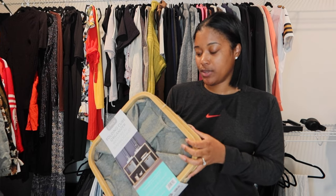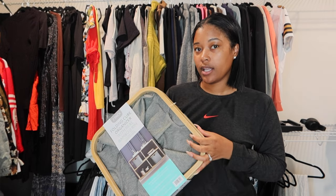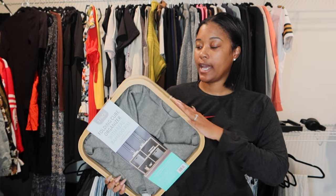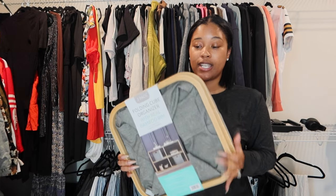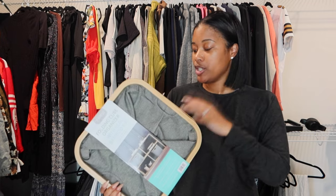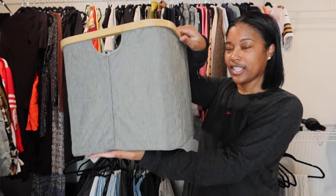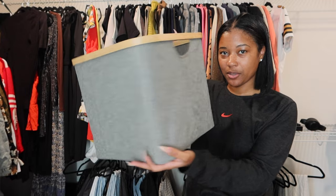And I just think that I can use these anywhere, honestly, like in a linen closet, things like that. I think this would be super cute. So I don't feel like, when we do decide to upgrade our closet, that these will go to waste. So that's why I picked these up. But let me show you how it looks when I actually open them up. So look how cute these are. I think this is so cute.